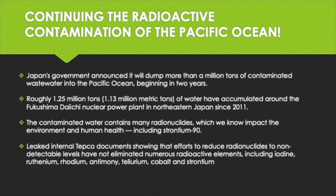While the claim is that only tritium with a hazardous life of 300 years is contained in this water, a study published in the Journal of Science in August 2020 found traces of several other radioactive isotopes in the Fukushima wastewater, many of which take much longer to decay than tritium. The contaminated water contains many radionuclides, which we know impact the environment and human health, including strontium-90.